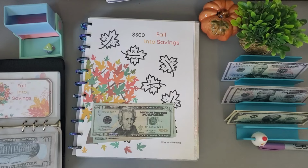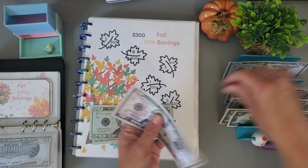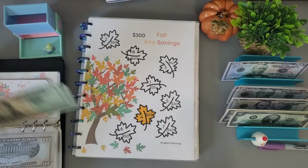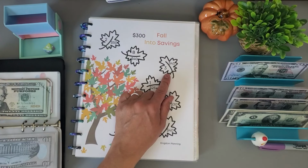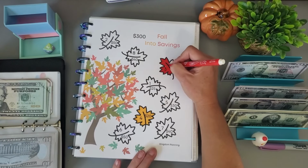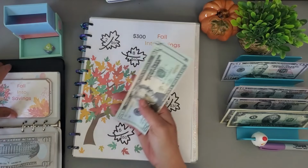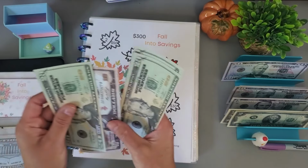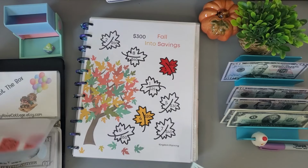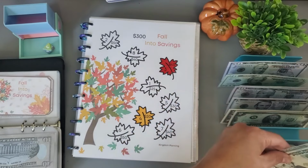I have $20, 5, 10, 15, 20. And let's grab 10, 20 out of here. And let's put the 45 in, and I'll get this next one colored in. Okay, $45 more going into this one for a total of $20, $40, $60, $75, and let's grab that $50.